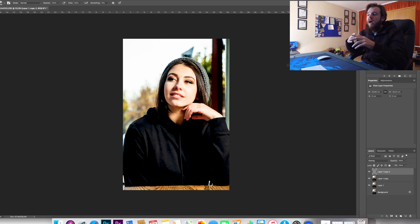So the higher amount of pixels, the way more detail it's going to pick up. So for this, I want more finer detail. I want the hair to be sharper, the eyes and the lips, and just the fine details, just the lines, just to sharpen up the image.